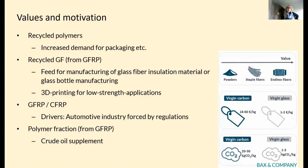And then one interesting stream that could be coming up is that the recycled oil fraction is meeting a higher demand in refineries, so that they also can do what they can in order to be more sustainable and include more recycled share within their refining process.